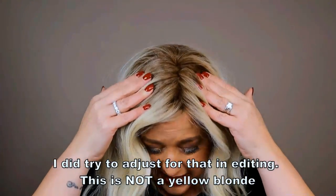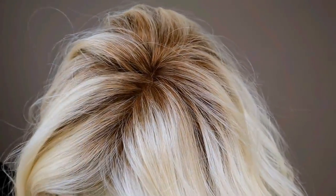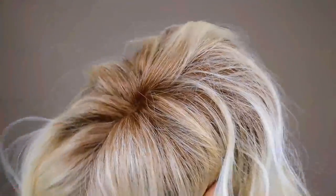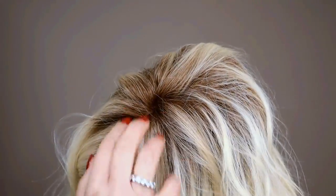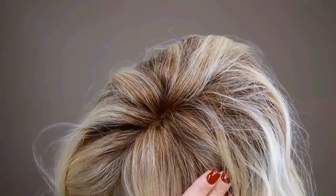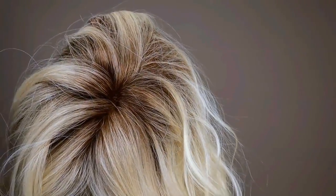And the rooting on this is actually quite good, even though because of how blonde this is, in some light, my studio lighting especially, it can look a little dark. It is not dark. Let me get close. It's a beautiful, I would call that a light brown. It's got some warmth to it.